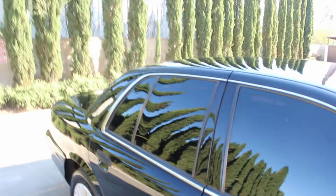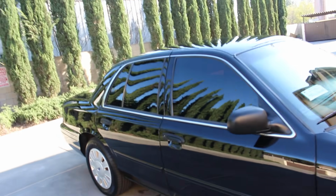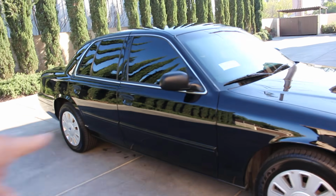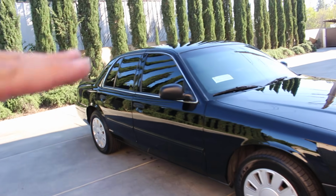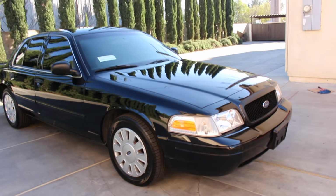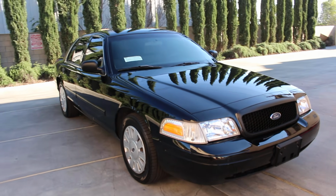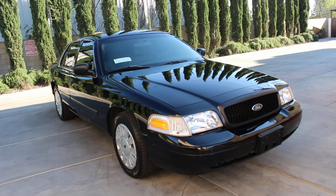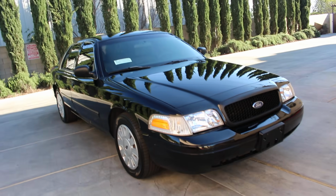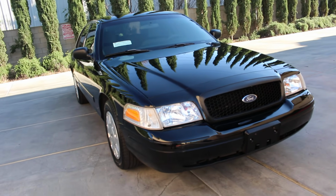Along with that, I did have the body shop color sand and buff out the driver's side and passenger side of the vehicle so that we can make it look all even, and everything came out just fine, folks. I love the way it looks. I couldn't afford to spend $4,500 on the full paint job, but I did spend $23 doing what we did to it.